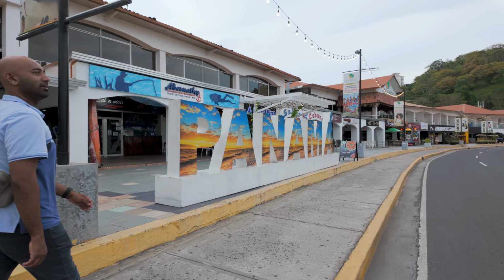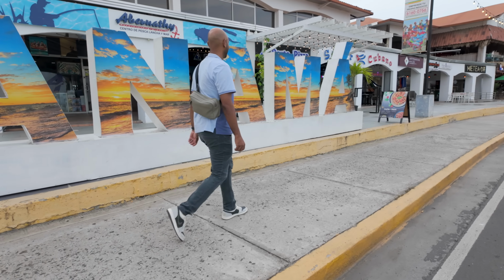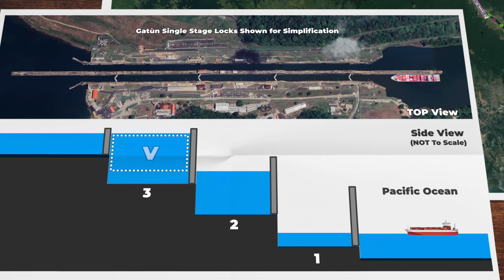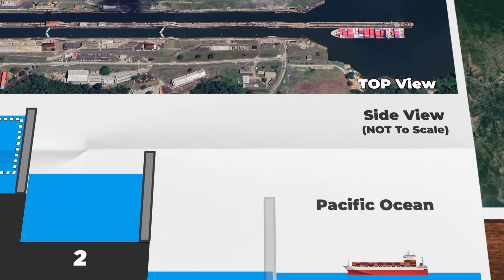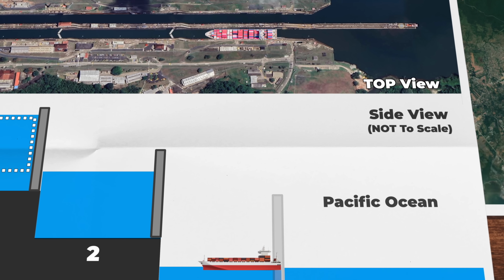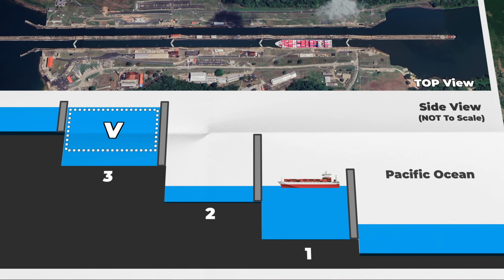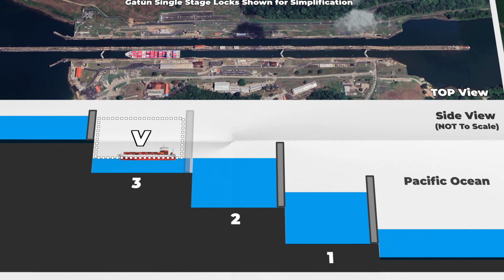To understand why only the first lock volume matters, let's take a quick look at the full transit across the Panama Canal. We'll call this working volume of water that fills the first lock V. To lift a boat up from the Pacific, first the boat enters the first lock, which is at sea level. Then the volume V of water is drained from lock 2 to lock 1, equalizing their heights. Then the ship sails along to lock 2, where a volume V of water released from lock 3 fills lock 2 to equalize their height.